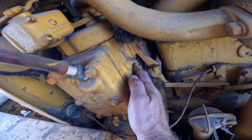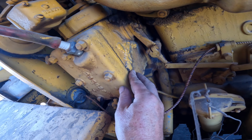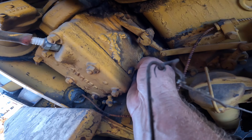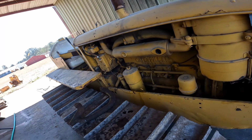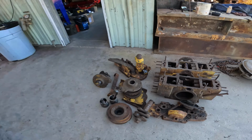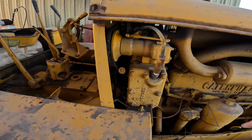The starting engine has been frozen, so it does have a weld repair on there. Hard to say if it leaks or not. It's got pretty good, this whole chunk is heaved out at one time. But I've got spares, got stuff for that, so we'll see. Maybe we'll swap that out. Get a good starting engine on there.